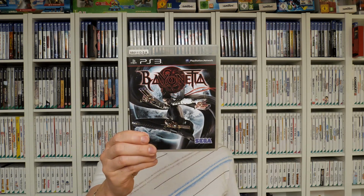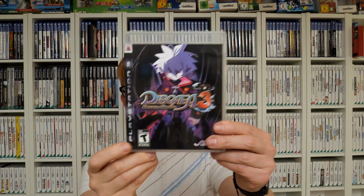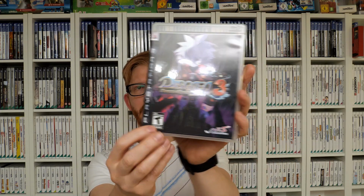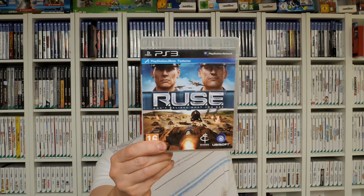Darksiders 2 Limited Edition, so that's another brand new edition. Bayonetta, Wet, Disgaea 3 Absence of Justice. Not sure if you're noticing, this is an American release with a T rating, but of course PlayStation 3 titles are region free, so no problem. So I did not have this in my collection at all, so that's a brand new addition. And then also this one here, Ruse, so that's a brand new addition as well. So very happy about these ones.